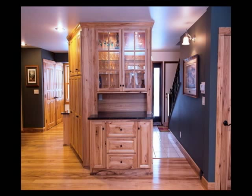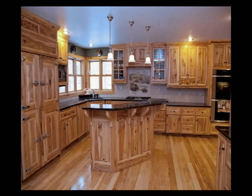Some of the other things that I've done on homes in the last couple of years, notice these doors right here, they match the cabinets. Our cabinet maker made them, and they're solid hickory. But again, when you're looking at it, it kind of gave you a really quality feel as you went through.